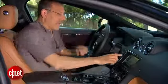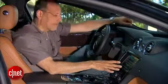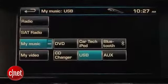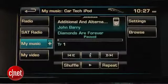Now, in terms of media, you've got AM, FM, satellite radio free for 3 months, and HD radio on this guy as well. Under My Music, you find all the other interesting choices, and yes, they break up radio from My Music, which always makes me nuts. Here's what an iPod interface looks like.